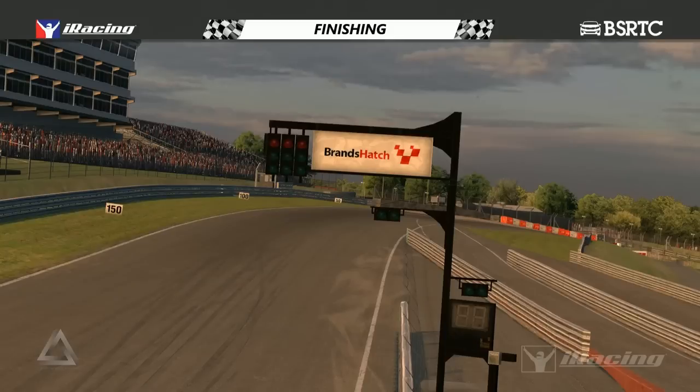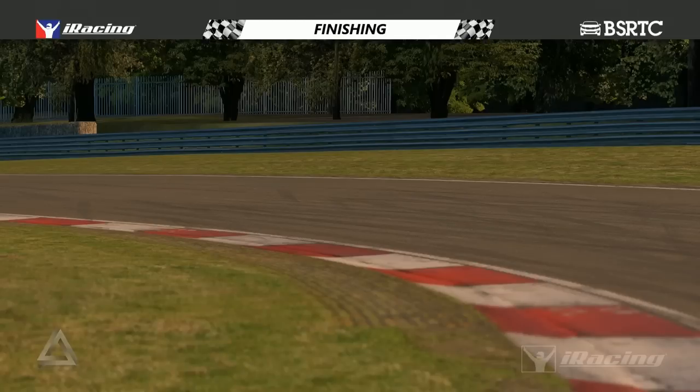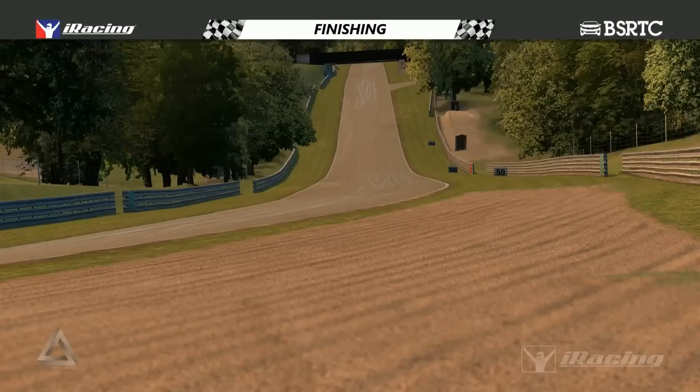Tell you what, though, looking at the top 10 in points, only Savidovic and Fluke have actually won a race this season, and that shows you the level of consistency of the other drivers to still be up there. Yeah, exactly, and that's what you need. We mentioned that all season, last season. That's what you need in order to get to the top around this British Sim Racers Touring Car Championship.